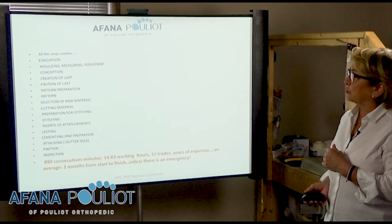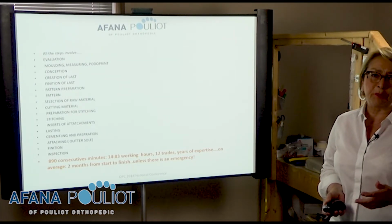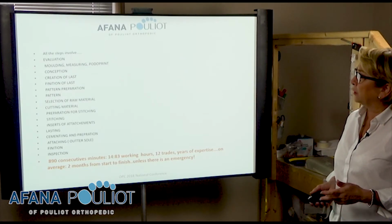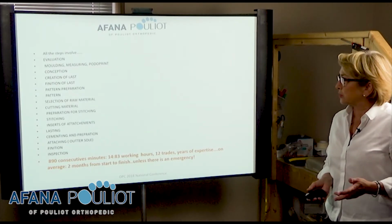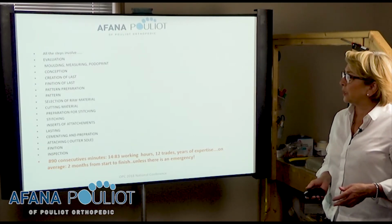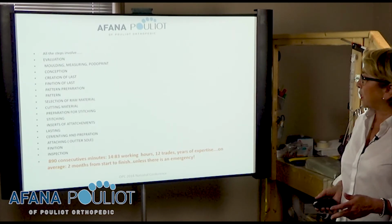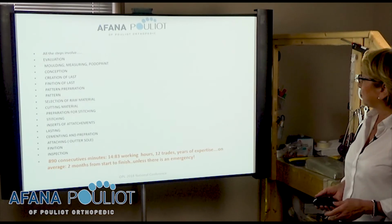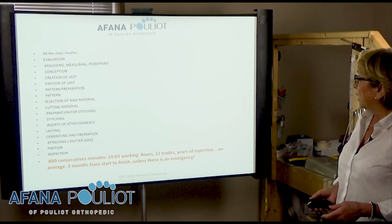Once the office or the workshop receives your molding, your pictures, your foam cast, your measurements, your information of the patients, then our work begins with the creation of the last. It has to be finished. Then we create the pattern, we cut it, we select the material to make the shoe, and then we prepare the whole thing for stitching. Then there's the stitching, we insert the attachment, the lasting, the cementing and preparation, we attach the sole, there's finishing and expansion. We calculated that there's 890 consecutive minutes, which is 14 hours and 83 minutes. That would be more like 15 hours and 23 minutes working hours. There's 12 trades involved, years of expertise. On average, it takes 2 months from start to finish, unless there is an emergency.